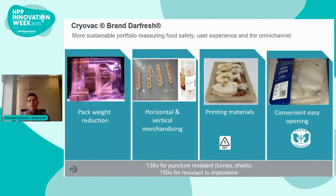Where usually you have a 350 micron structure, we are going to down gauge to a 147 structure in the bottom, okay, plus the top web. Okay, and then we are going to create shapes, and this could be fantastic, as we will see in the next slide, for HPP for sure.